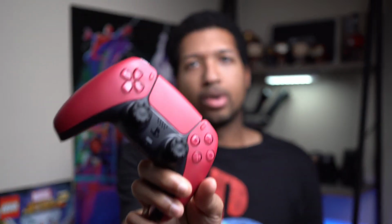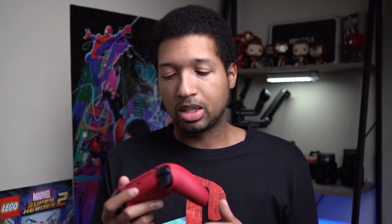I have thumbstick little gloves, or whatever you want to call them, on here so I don't ruin the thumbsticks. If I ever decided I wanted to trade it in, or use my warranty to get a new controller, if I feel like something happened, at least they get a controller in good condition back.